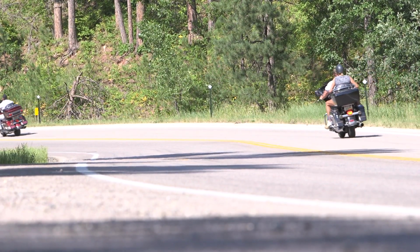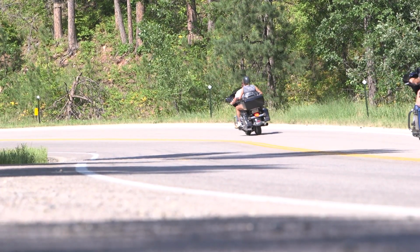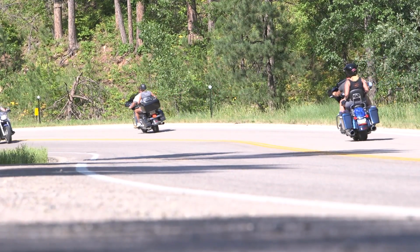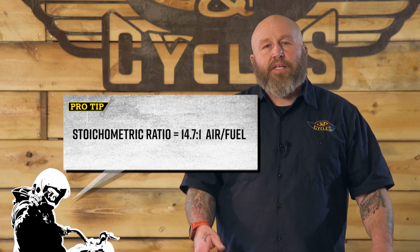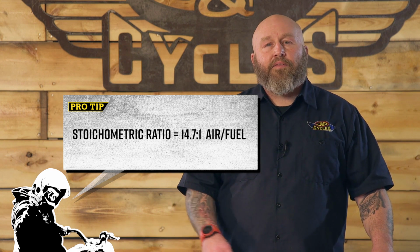Now, "need" as in, do you need it for your bike to run better? Yes. Do I need it or my bike's gonna magically explode? Probably not. So let's kind of get into that a little bit more. And let's talk about the state of tune your motorcycle is in when it gets to you from the factory. Now, all these bikes are basically tuned to be what's referred to as stoich, and that is the air-fuel ratio of 14.7:1. In most cases, that's the target.